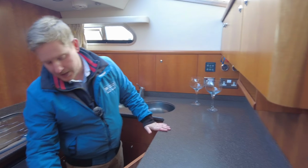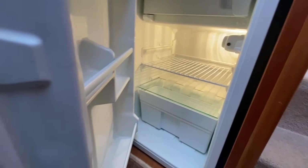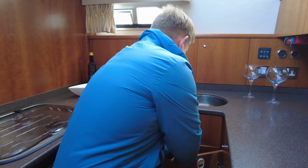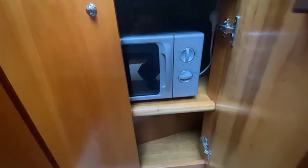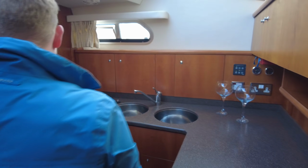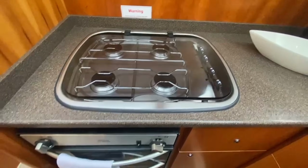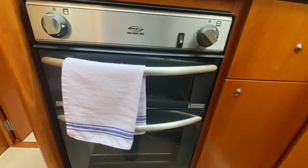Your fridge is located just under here, so that's a nice big fridge. Plenty of storage as well, all the way throughout. Under this one in particular, you've got a microwave stored away, so it's handy if you don't want to use your gas, which is located here. So you've got a gas hob and also a gas oven. More storage at the top here, and then your twin sinks as well, which is nice.